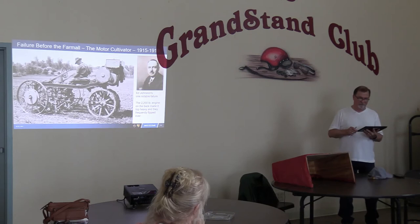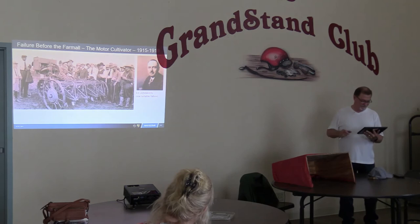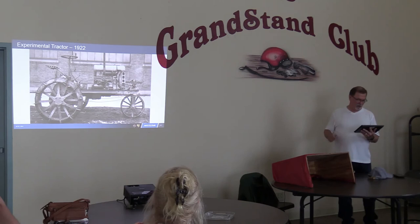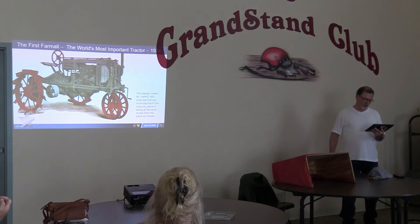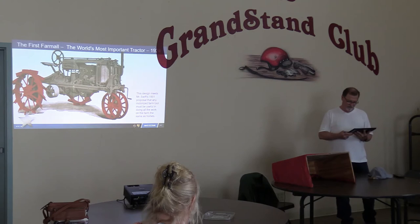This photo helps explain Johnson's idea. With the motor in the rear, the operator had a perfect view of the work in front of him. This experimental machine is probably an early Farmall prototype. The first Farmall is considered by many to be the most important tractor in history. This is the machine that set the expectations for all tractors going forward. Deere quickly copied it a year later, and all other makers followed soon thereafter.